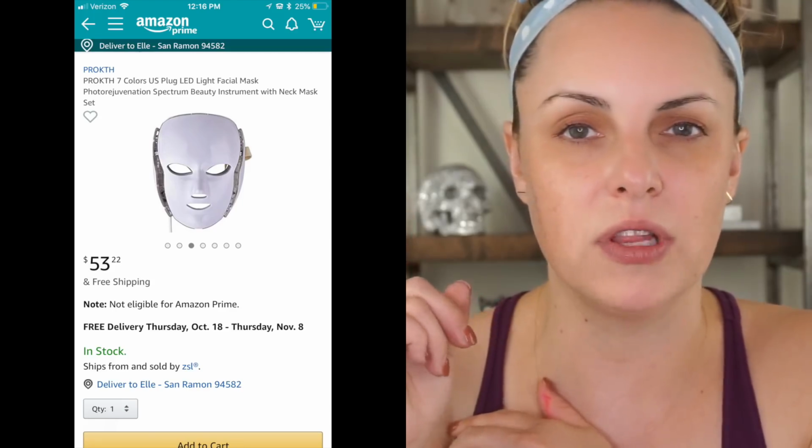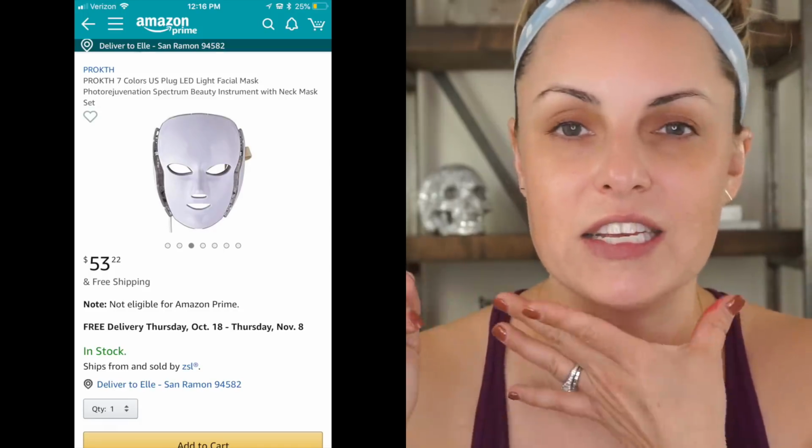I have not tried it, but I will put up a picture of something that I did just recently buy, and I will let you know how I like it. It does have a neck piece to it. It does a lot of different colors for things like collagen production, overall brightening of the skin, obviously acne, discoloration, all of those things that we are concerned about. And I'll let you know how it goes, but again, I'm a big proponent of light therapy.